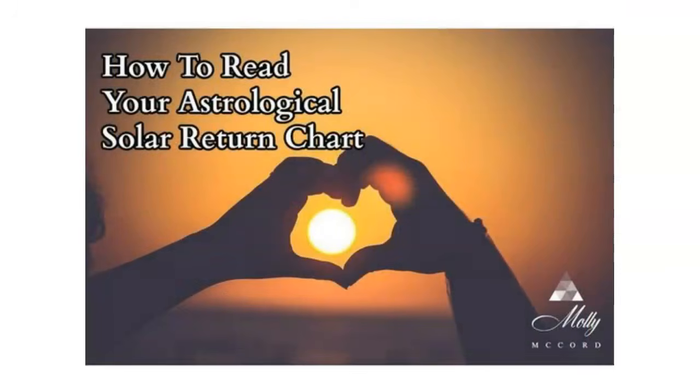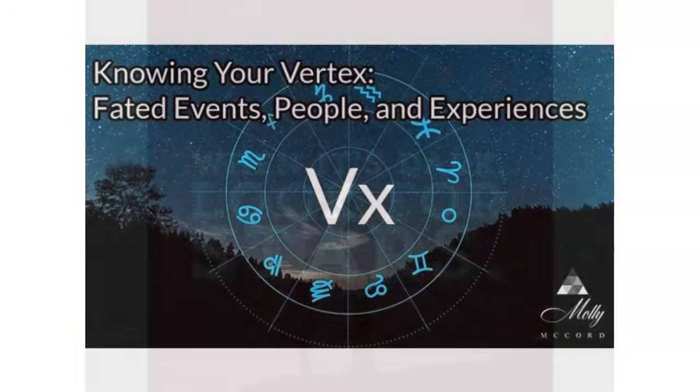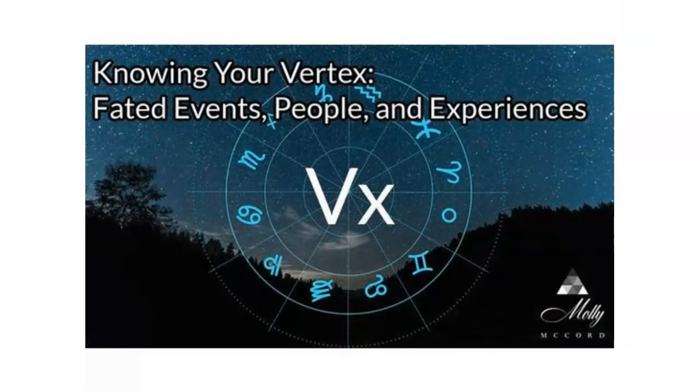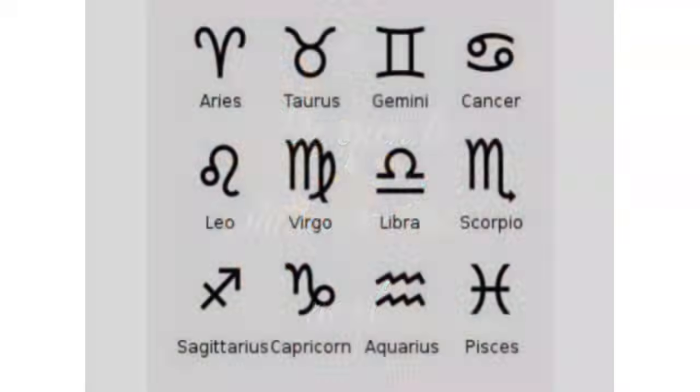Which is the opposite point of your ascendant or your rising sign. But this is where you are fated to have certain experiences with people who are conjunct your vertex, who have planets or points, especially their personal planets, Sun, Moon, Venus, Mercury, Mars, and their ascendant. Again, electrical energies, something is activated, something comes alive, and it's something that also can often change you.